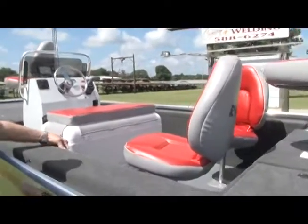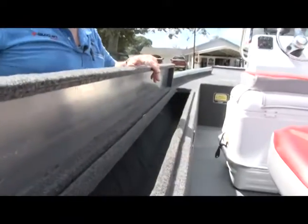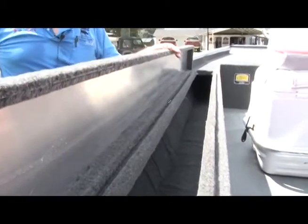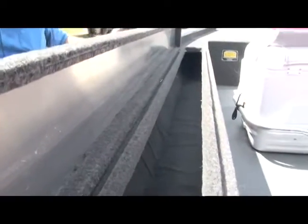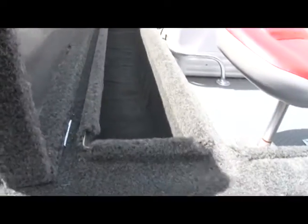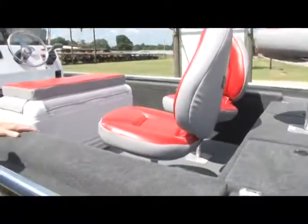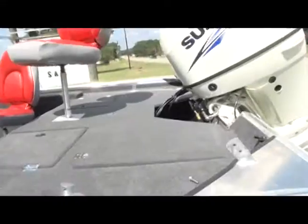Rod boxes. I'll tell you what, folks, RHINO boats are infamous for having plenty of rod room in here. And that, how long is that thing? It goes on up under here, don't it? About 7.5 feet. 7.5 feet, I'll tell you what, folks. And it's on both sides. One on each side.